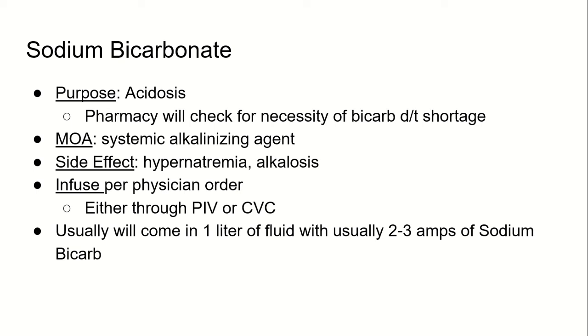This is an alkalizing agent. Side effects of bicarb are hypernatremia because it's sodium bicarb. And they can develop alkalosis. We infuse per physician order, either through a peripheral or through a central line. Usually, they'll come in liter bags with usually 2 to 3 amps of sodium bicarb in them.